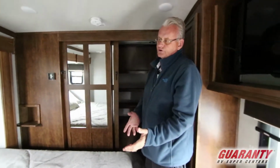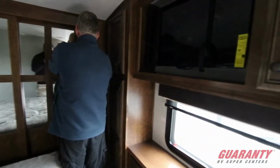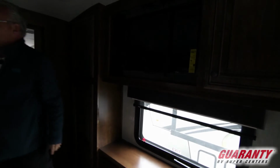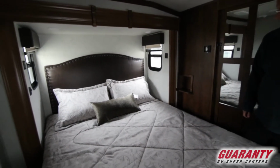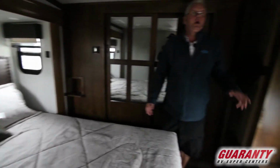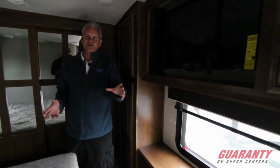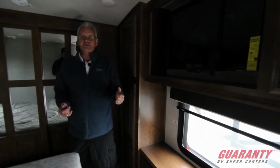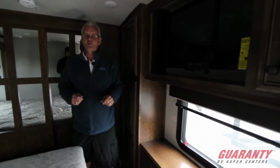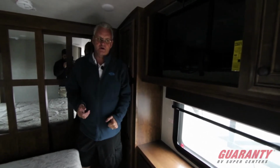And it's nice because your washer and dryer doesn't take up any room up here. It's down in the living area. It's got windows on each side of the bed for cross ventilation, very nice. A little cubby here to keep for a nightstand. Dual air conditioners. Once again, it's a whisper quiet air conditioner, so you can hold a conversation without yelling or watch TV without having to turn that volume way up. It's very nice to have the whisper quiet air, and like I said, it is dual air conditioners.